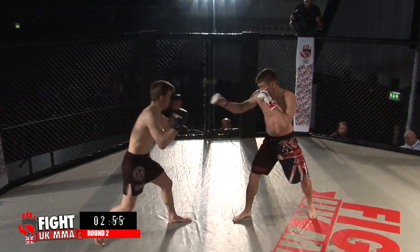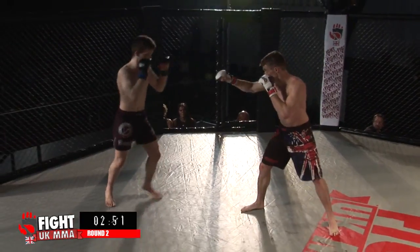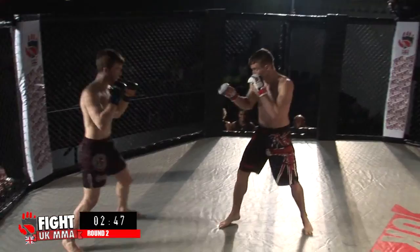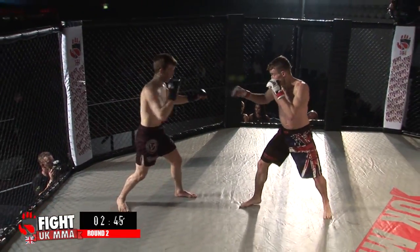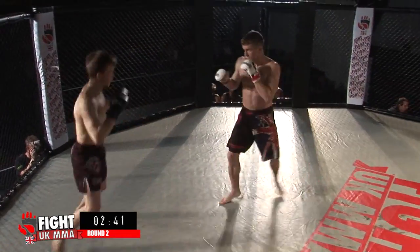Round 2 in this amateur flyweight bout. Dixon in the shorter shorts, Paul Windsor from UTC in the black and Union Jack Venom trunks. Nice leg kicks once again from Dixon. Take your point nicely there, Dave. He could very well be a Thai stylist, because you've seen it with the snap in the kick, certainly.